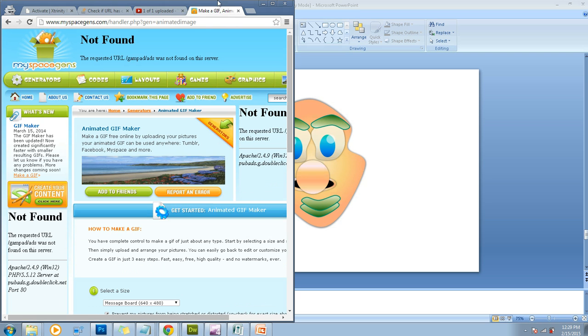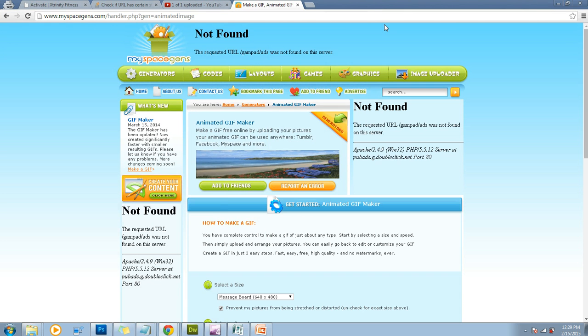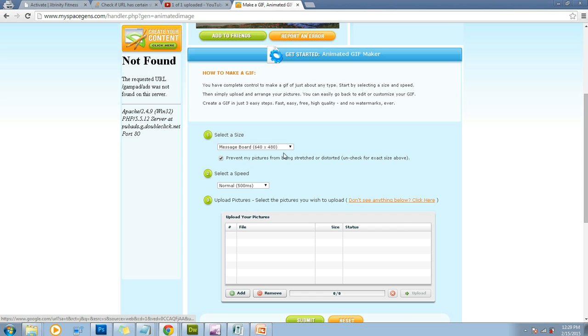Here we can, and I'll go step by step after I just give exactly how this works. You choose the size for your actual GIF to be rendered. The speed. Default is 500 milliseconds. Once you get the end result, if it's going too fast or too slow, you can just redo the steps and adjust.